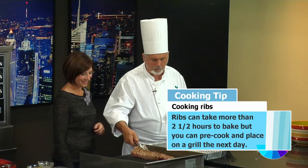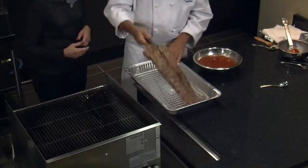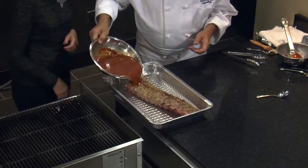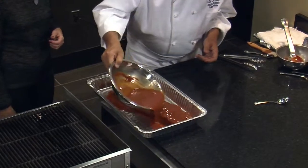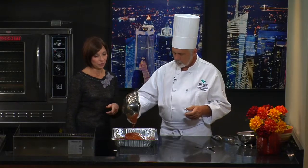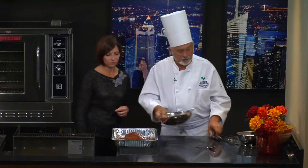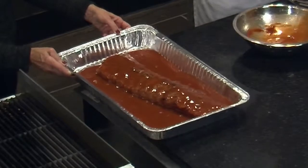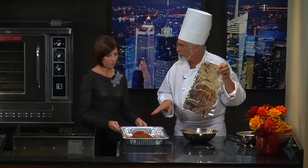Absolutely. So we're going to take them off the grill like so. We're just going to pour this right over, just like so. There we go. I love ribs, and I like baby back ribs, and whenever you cook ribs, you want to try to cook them in as whole a state as you can.